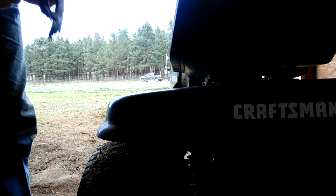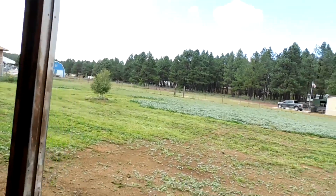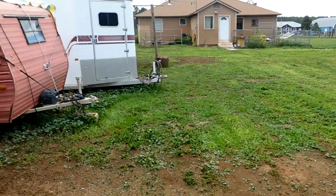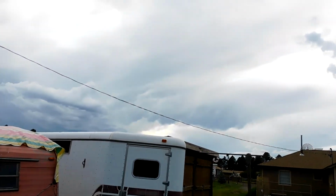Forget the rain. How about a new belt? Yeah, so we got a little bit done. And I'll get a new belt ordered right away. But as you can see, we got weather coming in.